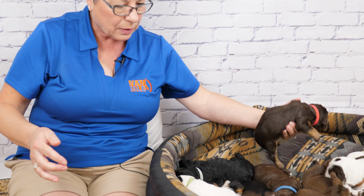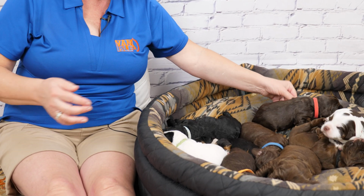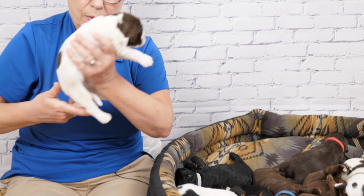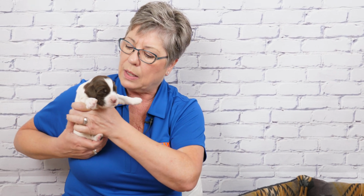And next we're going to take a look at Purple Collar. Purple Collar is the puppy in the litter without a collar. He got rid of his collar quite early on. Actually, it wasn't him. It was the other dogs pulling it off, and so we've just left it off. We know which one he is.